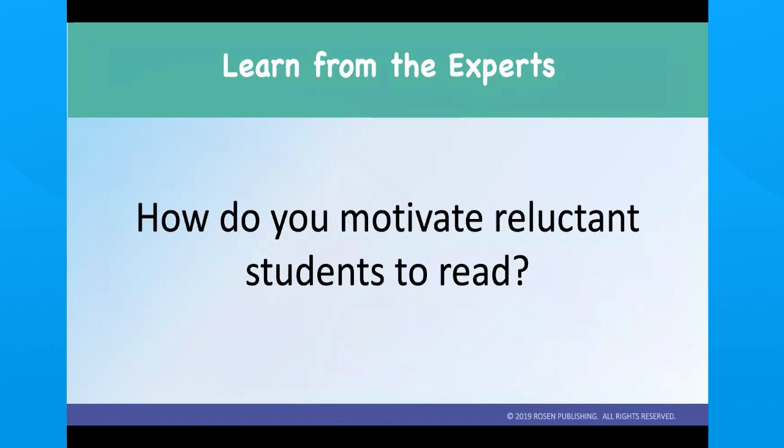So Stephanie, I'd be very interested in how you motivate kids to read that are really reluctant, because I know in your job you probably run across those kids.